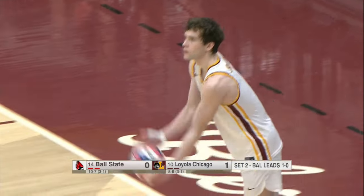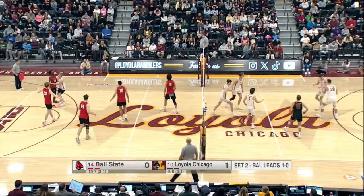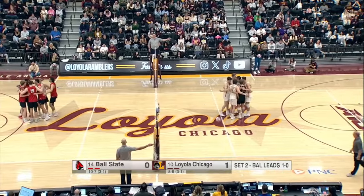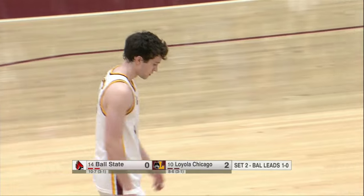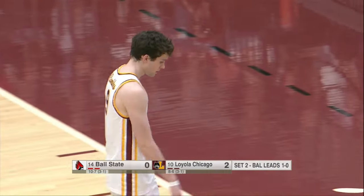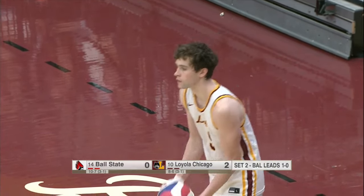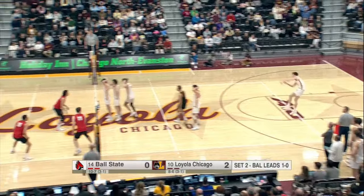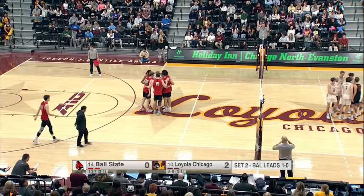McGilligan to serve. And Davazucheva, that's a service ace for McGilligan. Only the second of the match for the Ramblers. We saw the Ramblers play here last time against Ohio State. Ohio State did a good job of winning the first set. Ramblers came back and evened up with a win in set number two. We'll see if they continue the hot hand. McGilligan with both of those service aces. That one well long for a server's error.